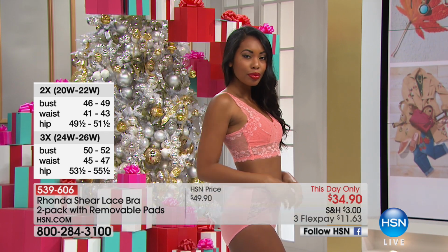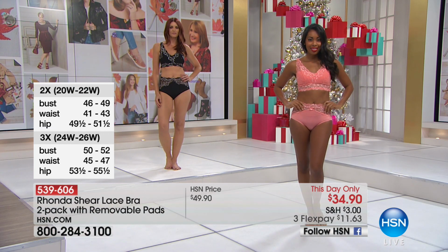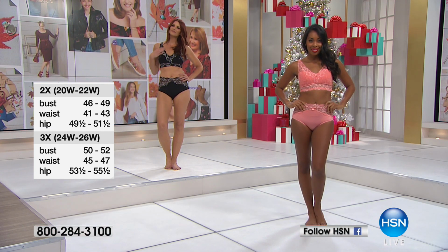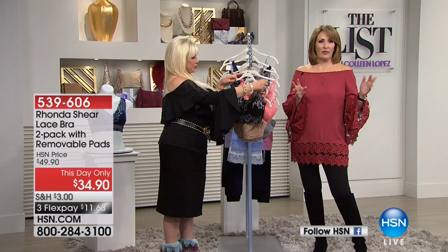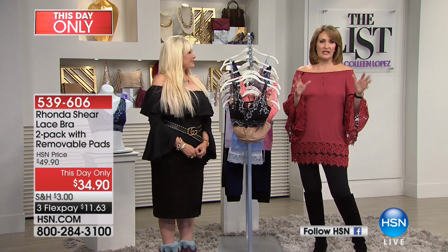They are as pretty as they are comfortable. Normally a pretty bra is miserable. Let's all admit it, right? We all have a drawer with those pretty lacy things in it, and they just sit there because nobody feels like wearing them because they're so crazy uncomfortable.